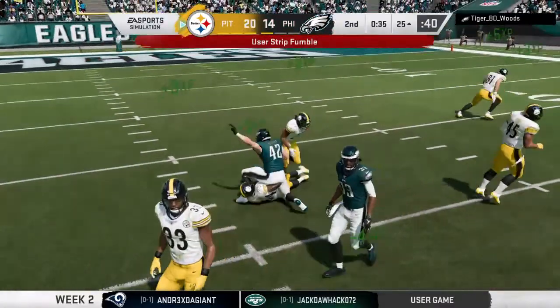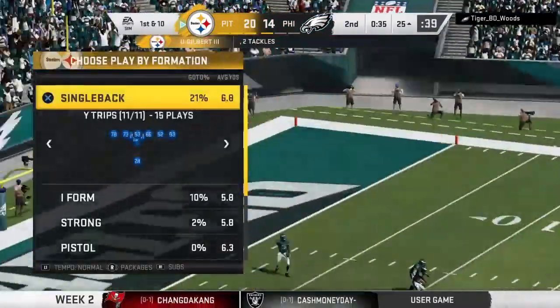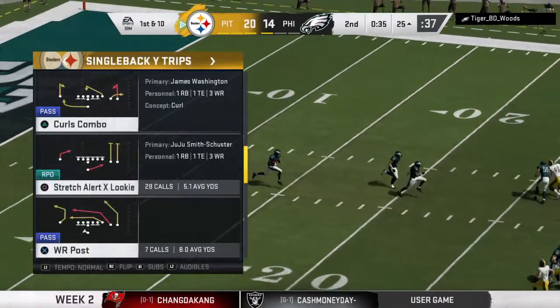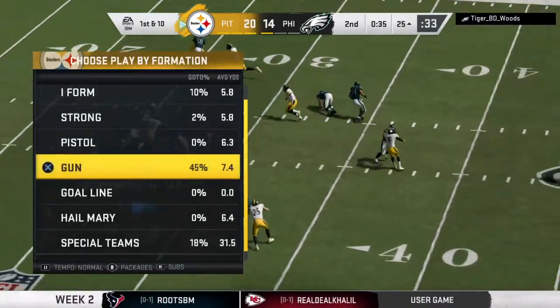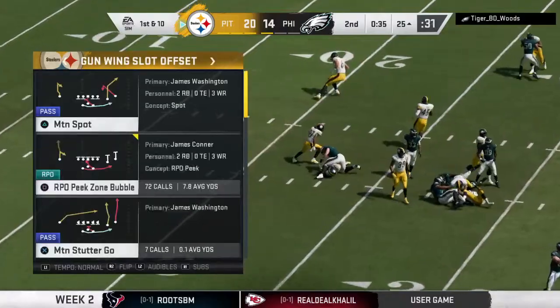Now a hit and a loose football. And it's picked up by the Steelers. And what a return as he brings this one all the way back to the 25-yard line. So a teammate picking him up there, that was nearly disaster.